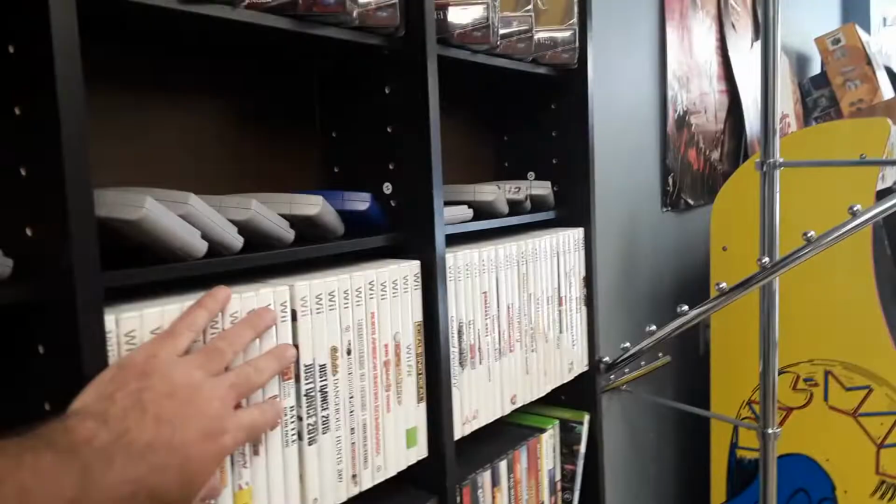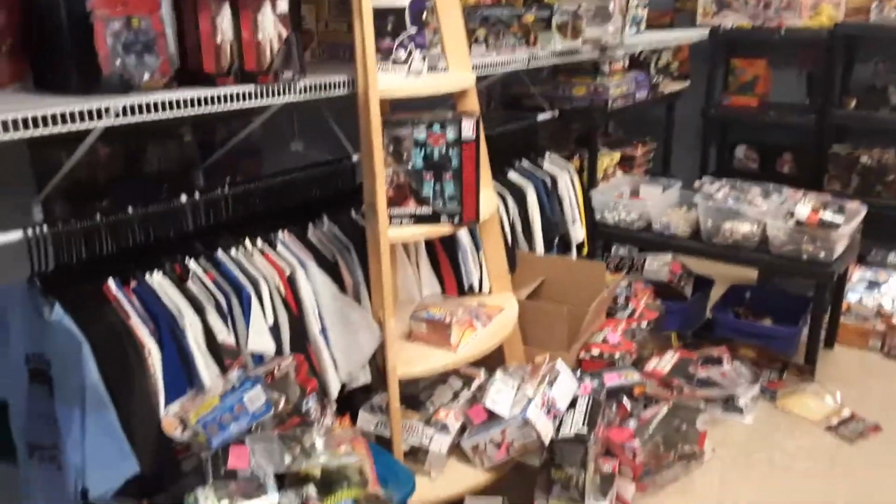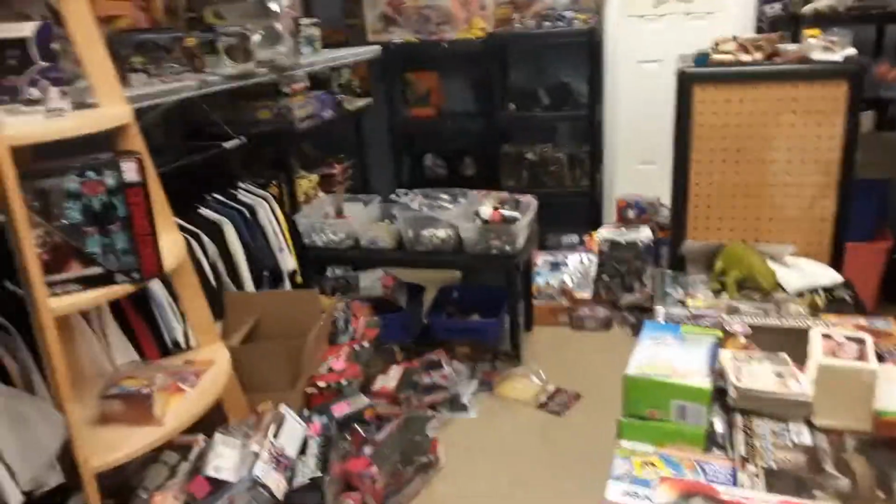So let's put stuff like DVDs. Where are we gonna put these? I'm putting DVDs. Look at this amazing Transformers score. You put DVDs on this shelf. Use this shelf for something. I'll remove this stuff. All right. Is this an amazing score or what?